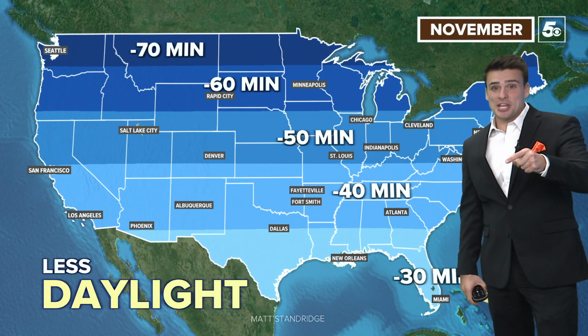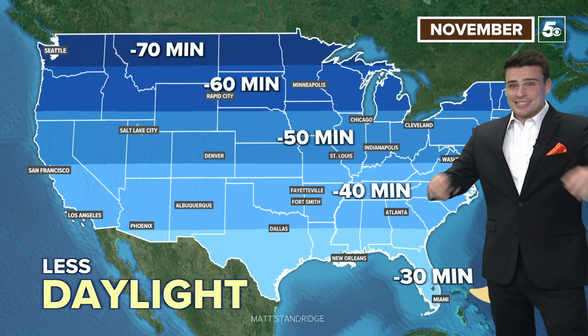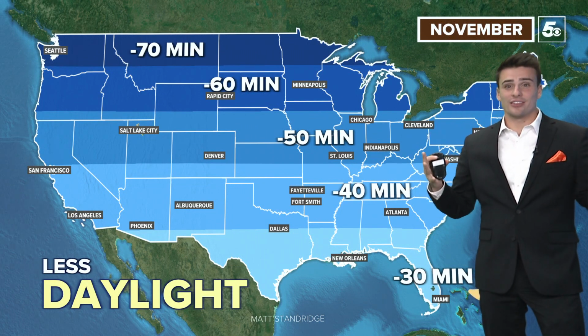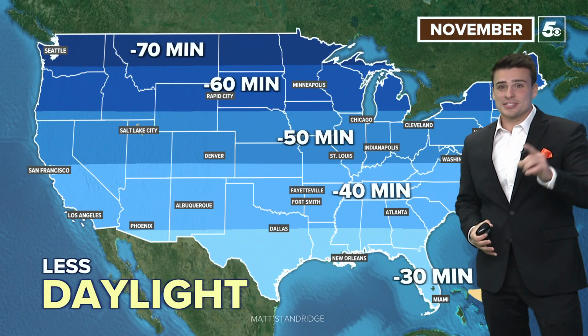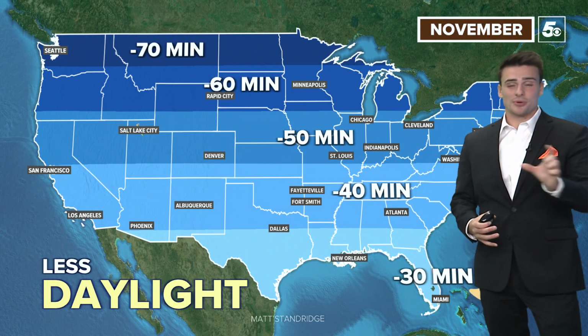And then also with the time change going up, that really messes with things. This daylight loss map does not have anything to do with time change. This is just the overall daylight lost every single day when you tally it up throughout the month. Time change, all that does is not that you're necessarily losing daylight. You're just moving where you have the daylight in the time schedule throughout the day.